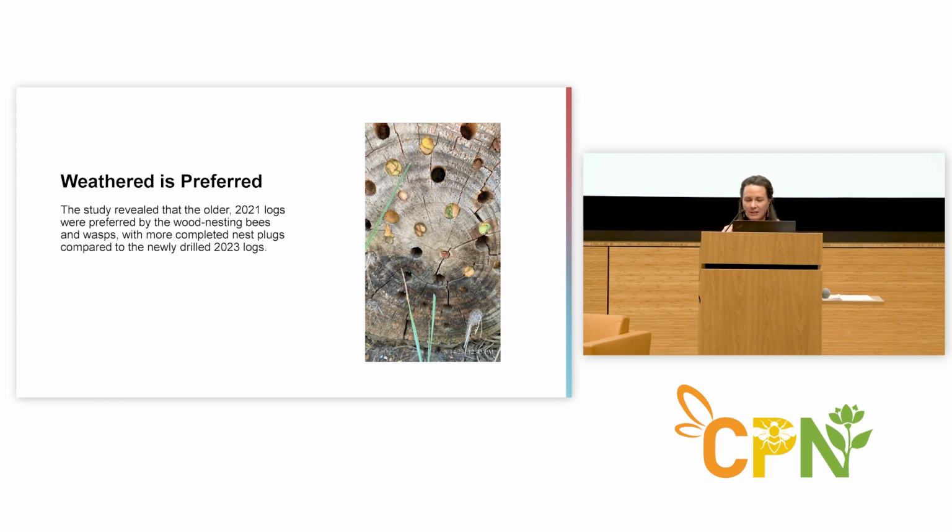The low detections in the new 2023 logs could be due to a number of factors, driven primarily by there being enough natural nesting sites that they didn't need the logs to nest in, or the pollinators did not like something about the logs, such as they were too wet, too resinous, or had too new or shaggy tunnels.